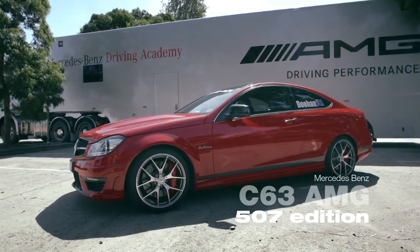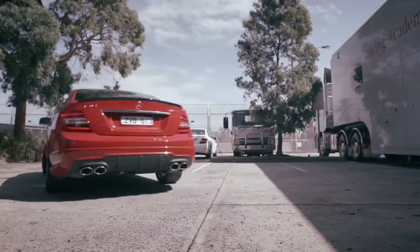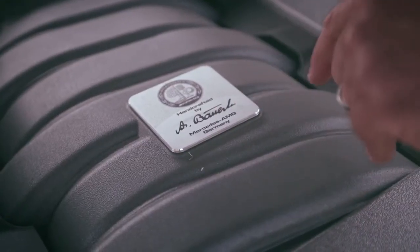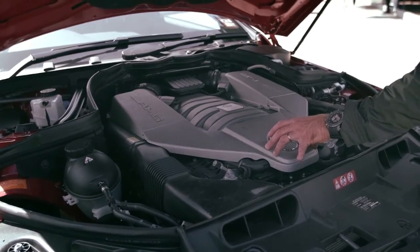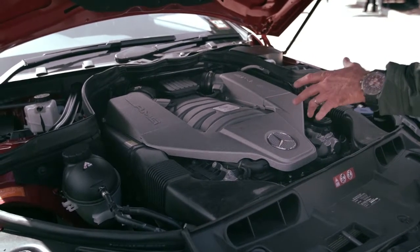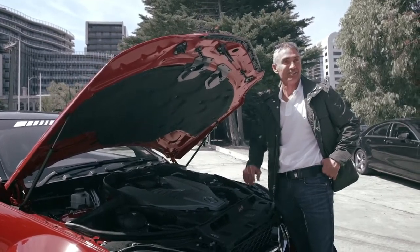The sound is just something that you can't compare. This is a typical AMG engine, and this is the guy who would have assembled this particular engine. 373 kilowatts of performance in this V8. It's a naturally aspirated engine. This is the last one for the C-Class, but this 507 limited edition is a very, very serious motor vehicle.